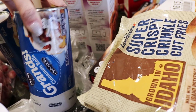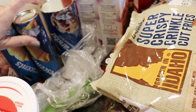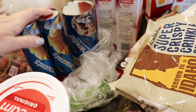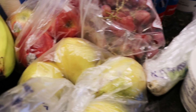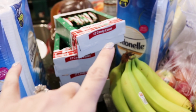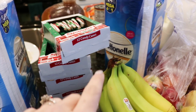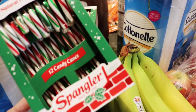On Christmas morning, we always have cinnamon rolls, so I got some of that. And just got a couple crescents, because if you bought three, there was some sort of deal. I had a coupon, so we'll use those crescents for some dinners. Got some pears, they were on sale, apples and grapes, bananas. Got a couple things of toilet paper here, because if I bought two, my pickup was free, so I saved $5 there.